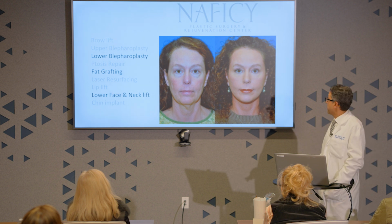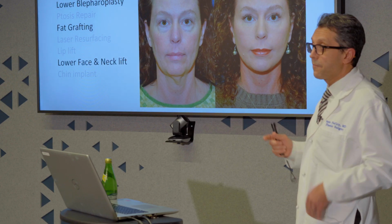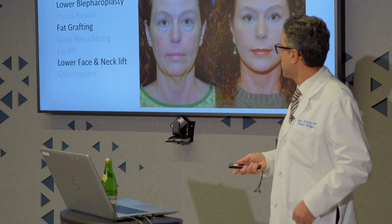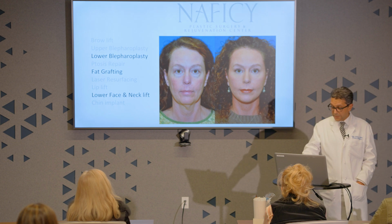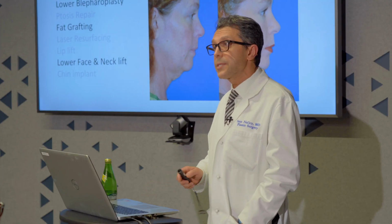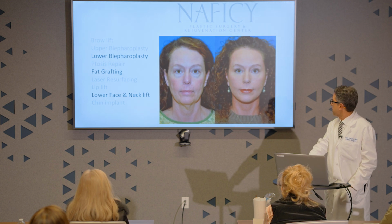This is another patient who I took care of recently. Again, she had lower eyelid bags, squaring of the jaw. You can see with the fat grafting how the volume shifting of her face almost created a generational change in her youthfulness, so she has that heart-shaped contour. We talked about this in the last talk. Now we're introducing the lower face and neck into the formula. And this is her profile view showing the effect of the neck. She was in her early 50s, I want to say. Yeah, early 50s, like 51, 52. Big difference.